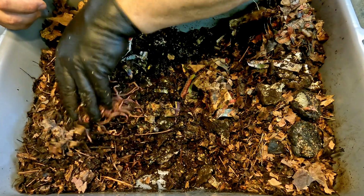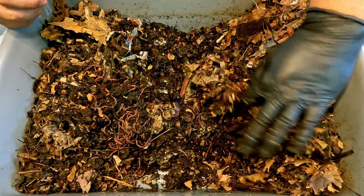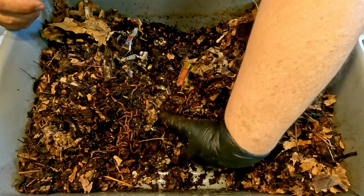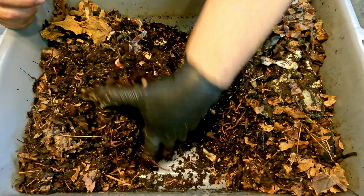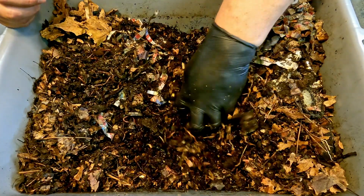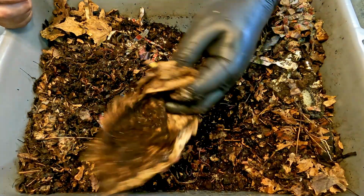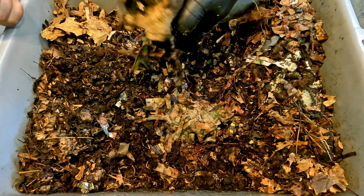Here too, look at that, big wads of worms. I wonder if it's just that you go out on the edge and for whatever reason they're favoring the fact that they're right on the edge of where the food was added, but if they want they could just retreat right out into the bedding on the outskirts of the bin. So definitely some leftovers here too. Look at this. A whole lot of leftover bedding.